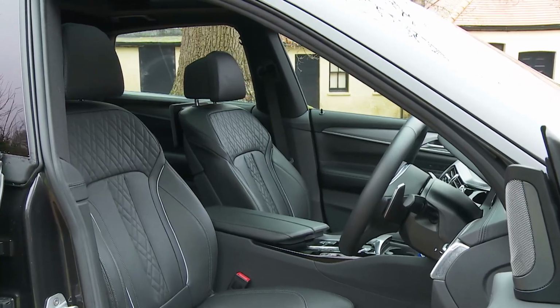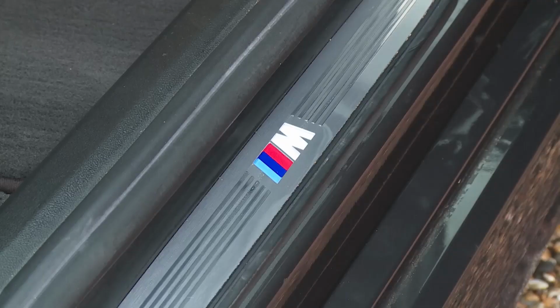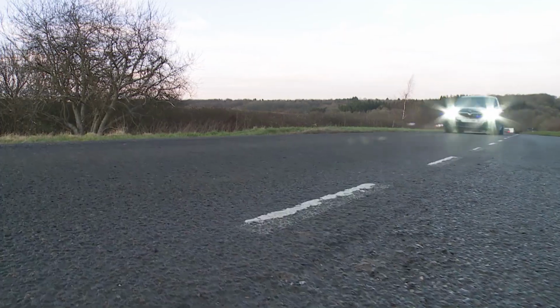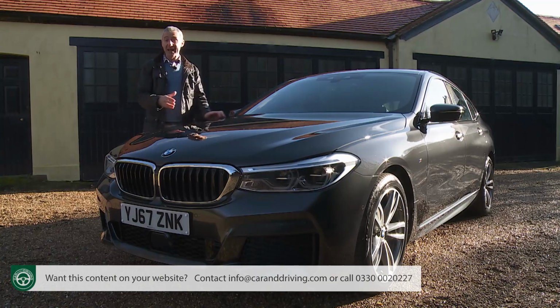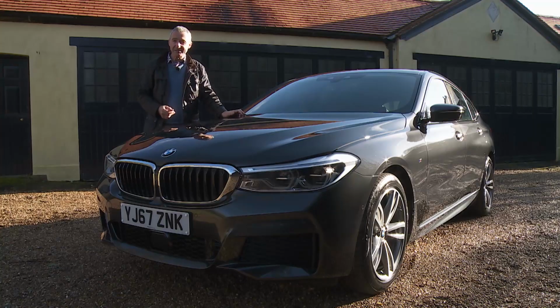Inside there's sport seats with exclusive stitching and piping, plus M-specific trim for the steering wheel, the pedals, the floor mats, the door sill finishes and the front side panels, plus anthracite headlining around a panoramic glass roof. All M Sport models have firmer suspension that sits the car 10mm lower to the ground, but on request that can be deleted at no extra cost in favour of the SE variant's softer setup. If you can find an extra £2,000, a further M Sport Plus package adds larger 20-inch wheels, an upgraded Harman Kardon stereo system and sun protection glass.